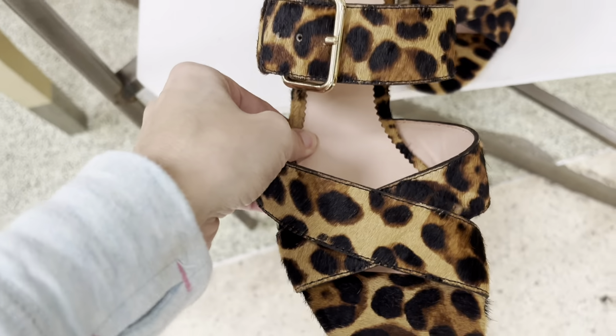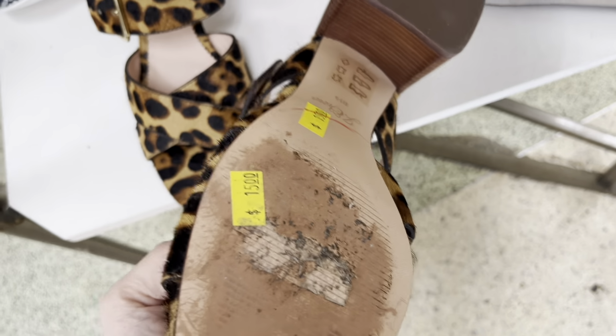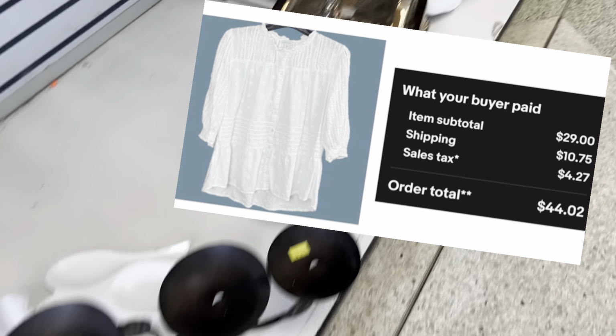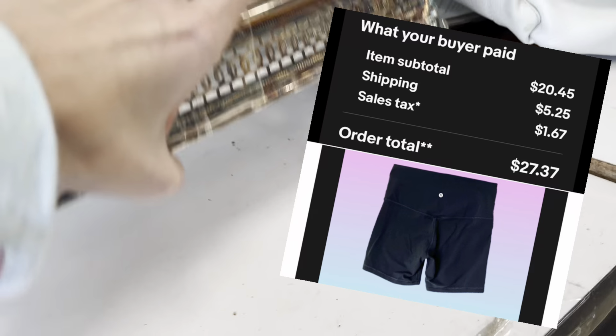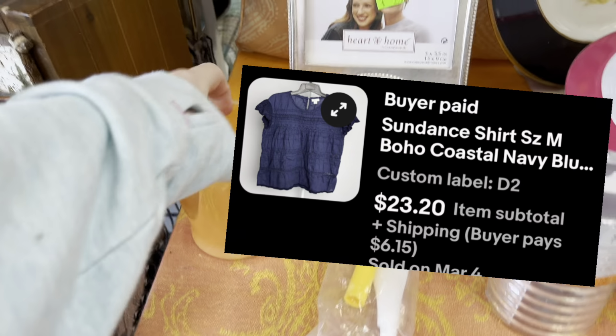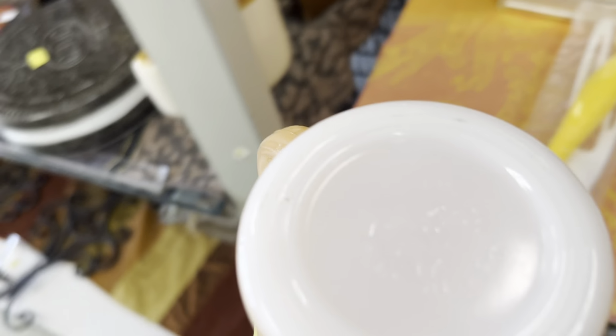I was for sure going to take these J.Crew sandals home until I saw the price on the back. No way. So while we're checking out this overpriced stuff, I'm going to show you some of the sales that I made on things that we picked up together in the last few thrifting videos that I did. So some of that stuff sold pretty well.